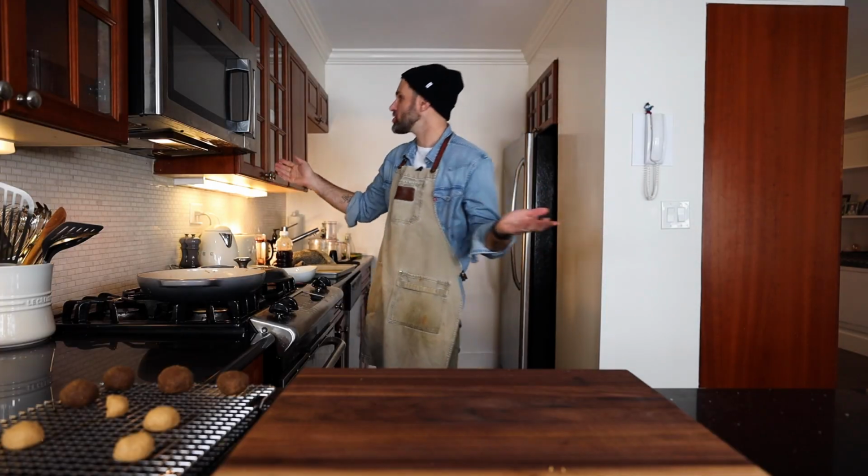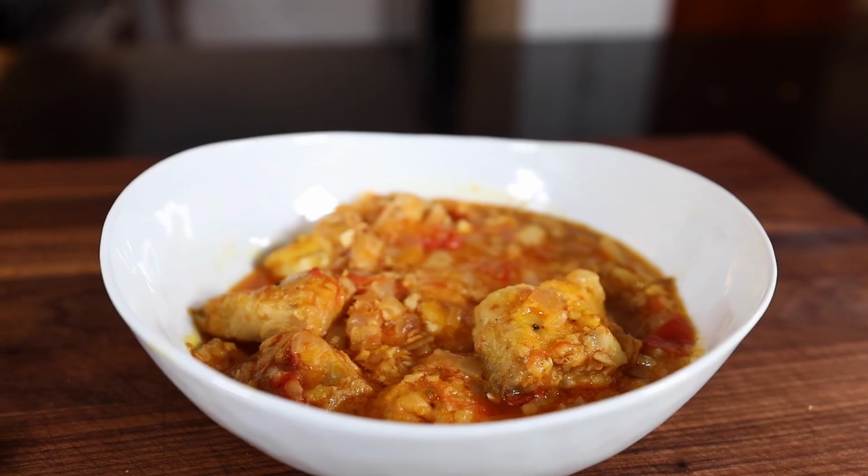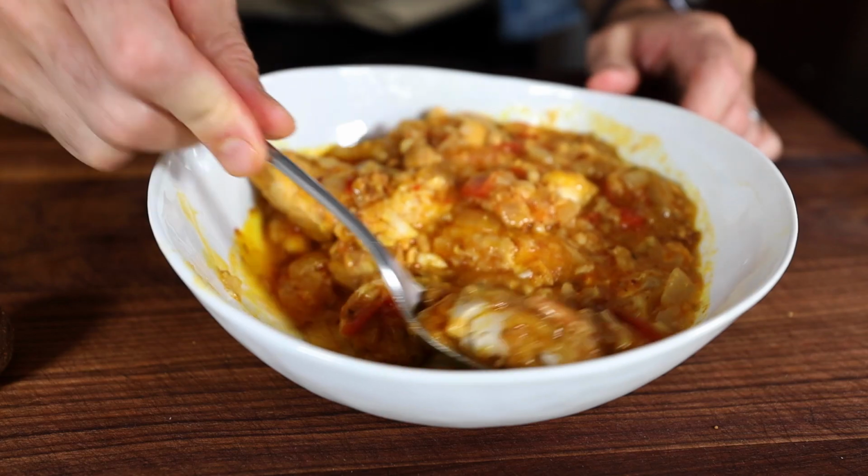All right, at least we got the stew. If I didn't have the stew right now, I'd be completely empty-handed. Order up. Mixed emotions about this day, honestly, but cheers. Oh, it's a good stew. This is so damn tasty. There's no reason why I will not continue to make that stew all the time.